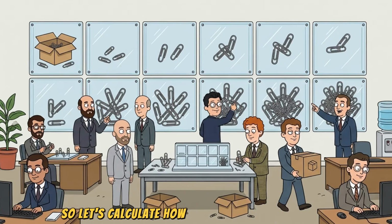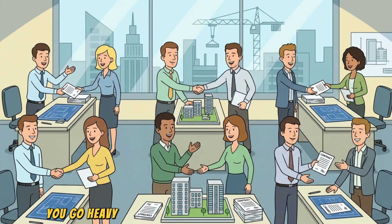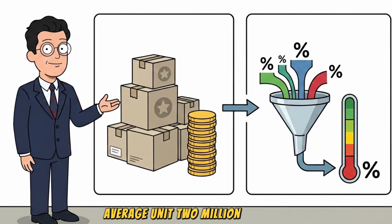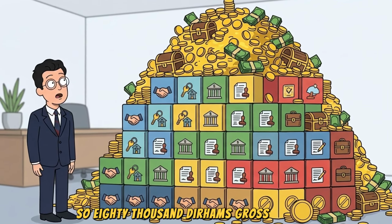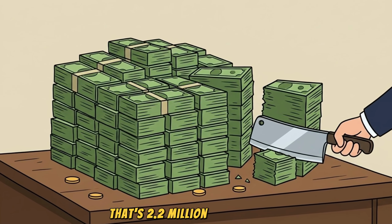So let's calculate how much you'll actually earn. 10 agents, 1 office, 12 months. In the optimistic scenario, you go heavy on off-plan. Every agent closes 5 deals, and you finish the year at 50 transactions. Average unit 2 million dirhams, blended effective commission 4%, so 80,000 dirhams gross per deal, 4 million dirhams of revenue. Your agents take 55% of what they close, that's 2.2 million gone.